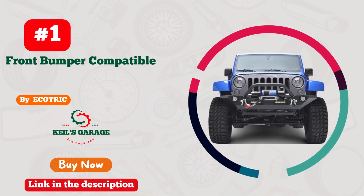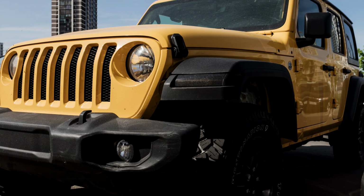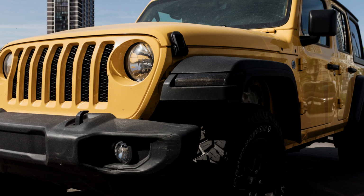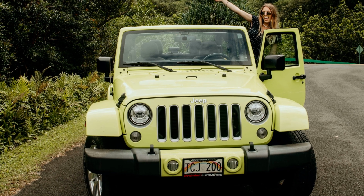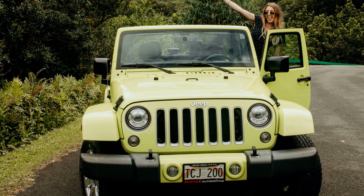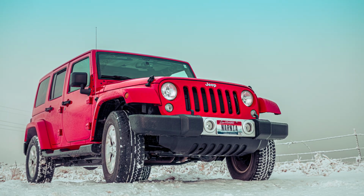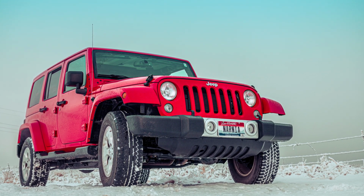Number 1. Accessory front bumper, the ultimate game changer for your Jeep Gladiator. Crafted with precision and built to last, this beast of a bumper not only adds a rugged edge to your ride, but also offers unbeatable protection. Whether you're conquering off-road trails or cruising through the city, this front bumper means business.